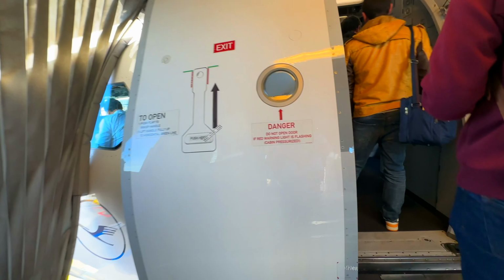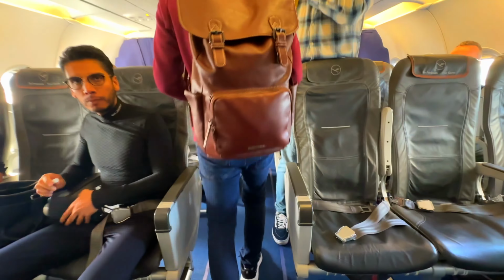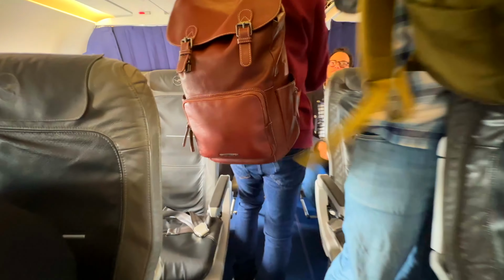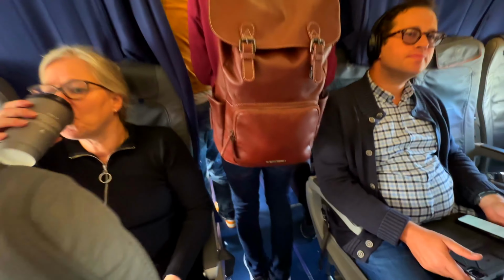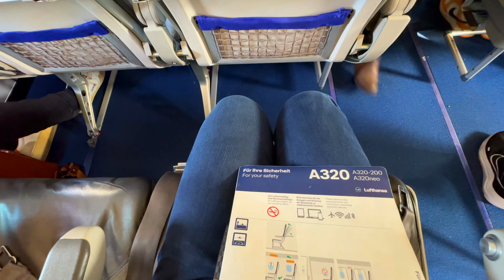Now, it's time to board the Lufthansa A320-200. As we settle into our seats, the anticipation for this flight adventure builds up. The spacious cabin and attentive service immediately set the tone for a comfortable journey.